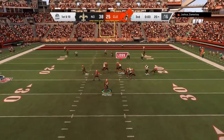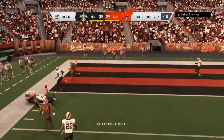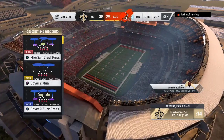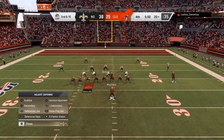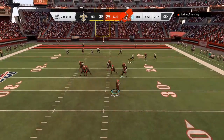From the red zone now, Mayfield. And that would not be. It's incomplete. So they couldn't hook up as time has now run out on this 3rd quarter of play. And we're back now here in Cleveland. It's the Browns with a deficit. They're trailing, but with the football here to start the 4th.